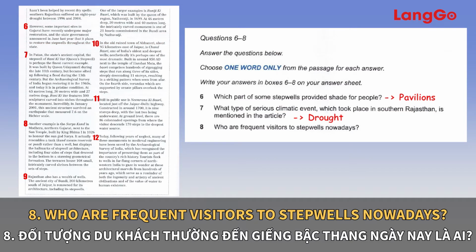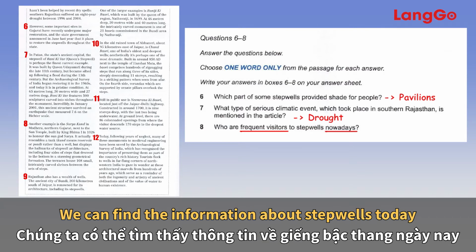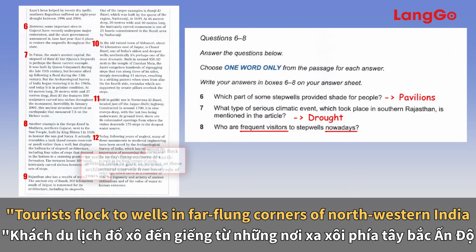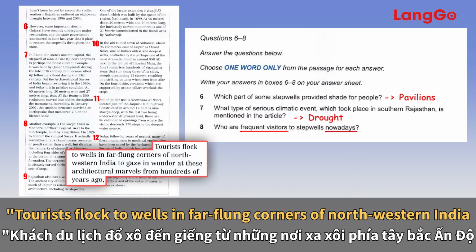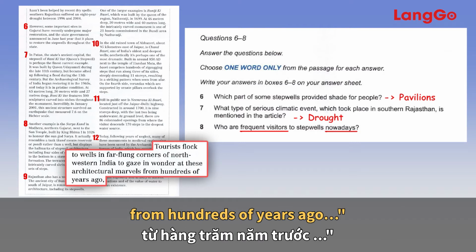Number 8. Who are the frequent visitors to stepwells nowadays? Keywords are frequent visitors and nowadays. We can find the information about stepwells today in the last paragraph. The author indicates that tourists flock to wells in far-flung corners of northwestern India to gaze in wonder at these architectural marvels from hundreds of years ago.